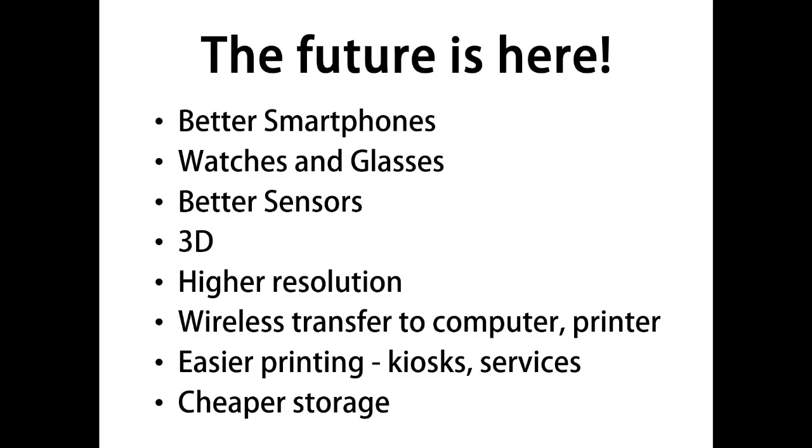So beware. Better sensors coming out. Constant improvement in algorithms behind the processing that's going on in both CMOS and CCD sensors. So the pictures are always getting better, brighter, and truer to life. 3D stuff is coming out. One of our interns is actually working on his thesis on a 3D project. More information coming on that soon. Things are changing. Your resolution is going to get better and better. You're going to have wireless. You already do through Dropbox. Wireless transfer to computer and even to your printer.